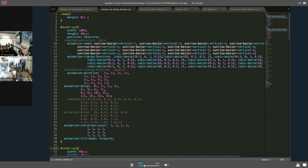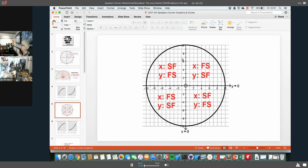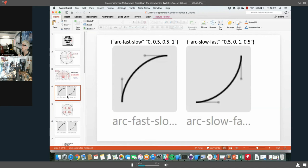So you've got these Bezier functions. To go back to my slides, that is this stuff. What I wanted was an arc that would allow me to move fast and then slow, and another one that would go slow and then fast. What I've done is divide the circle into quadrants, and in the top left quadrant, I want X to increase slowly and then speed up. And I want Y to start fast and then slow down, because if you look at what's actually happening to the X coordinate as it goes from left to right, it increases slowly and then quickly, and the Y is opposite. And in each quadrant, it's the opposite way around.